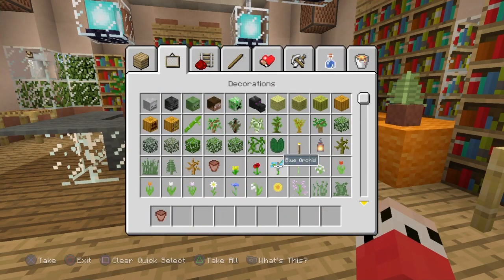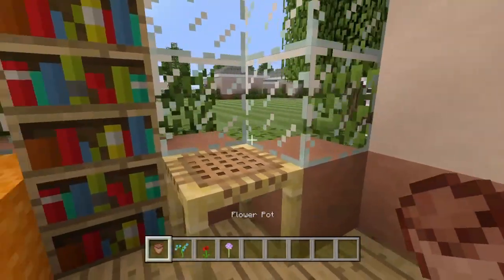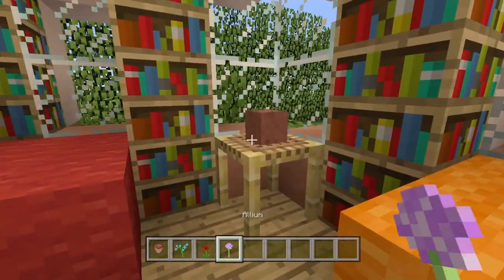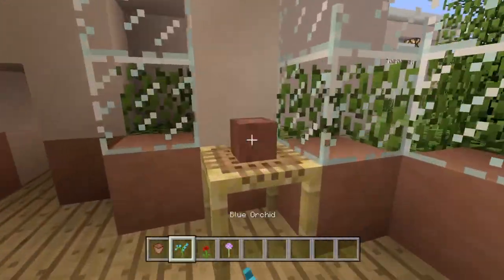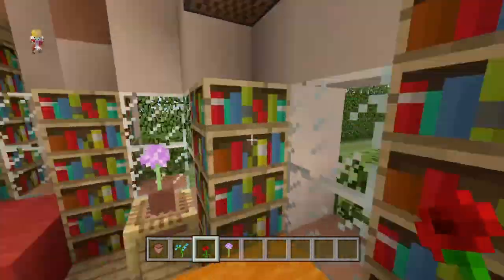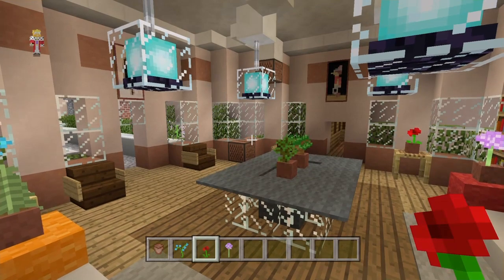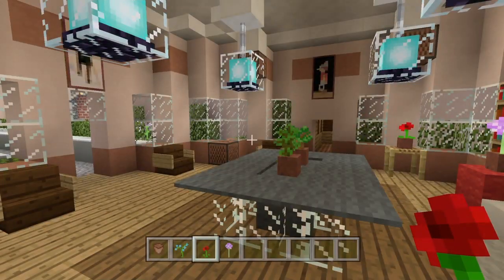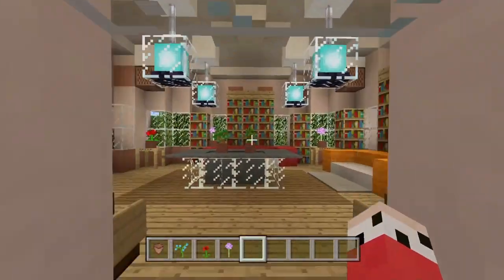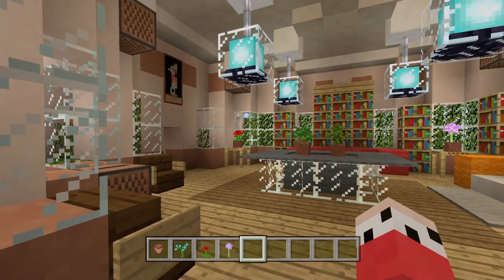We're just going to put some plants to make it look nice. So we have a blue orchid, a allium, and a poppy. Excellent. That looks good. Nice little chill out area. We can relax, do your reading, your homework, or study, or whatever. Awesome. I like it. You don't need too much in here. This looks good. Yeah, we don't want to overdo it.